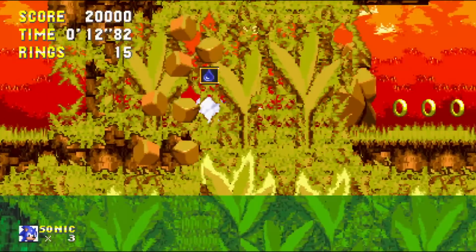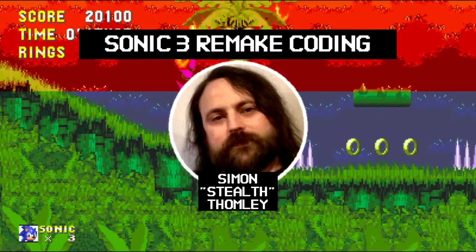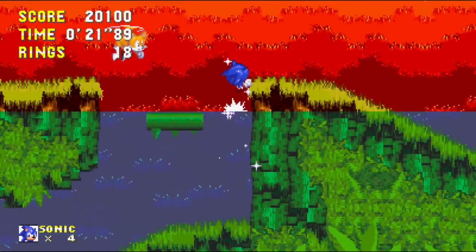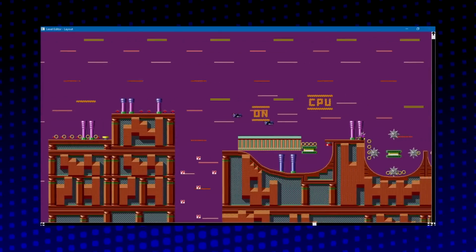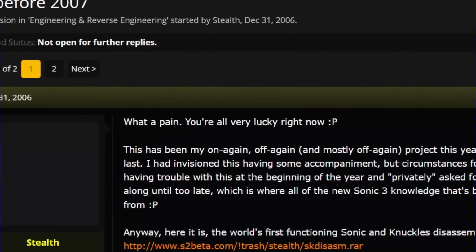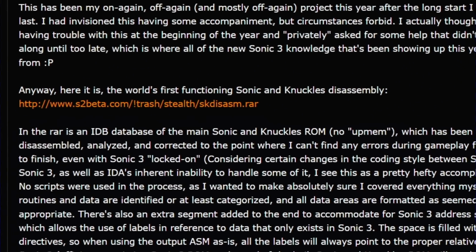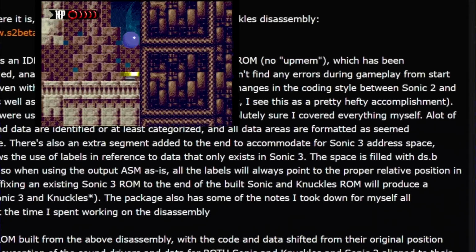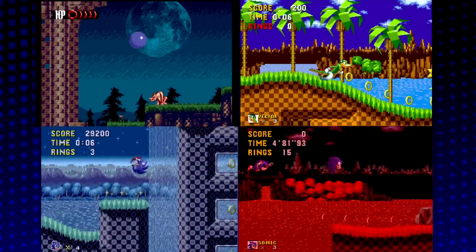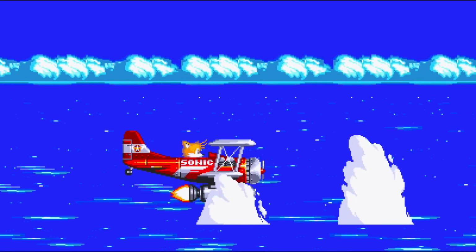Returning to develop a Retro Engine remake of Sonic 3, we once again have Simon Tomley, who is better known to the community under the username Stealth. Stealth is one of the founding fathers of the Sonic hacking community. He developed the SonEd 2 level editor, he worked on the Sonic Megamix hack, and he has been one of the instrumental figures in deconstructing the Sega Genesis Sonic games in order to understand how they work. Countless Sonic fan games and ROM hacks would not have been possible without the knowledge Stealth shared with the community, and he brings that expertise to remaking Sonic 3.